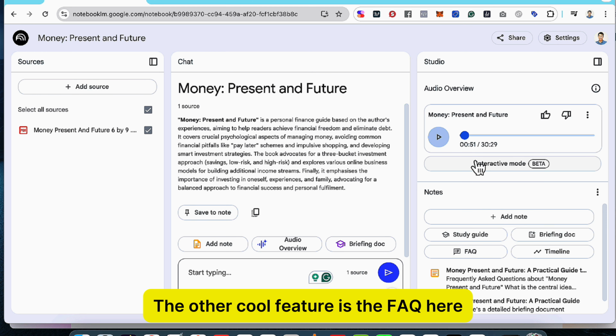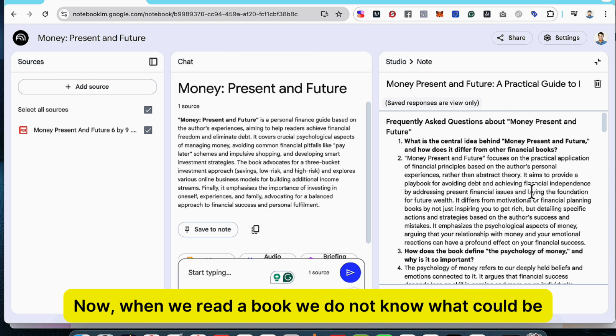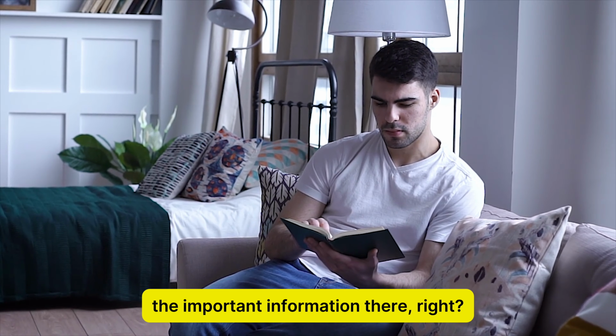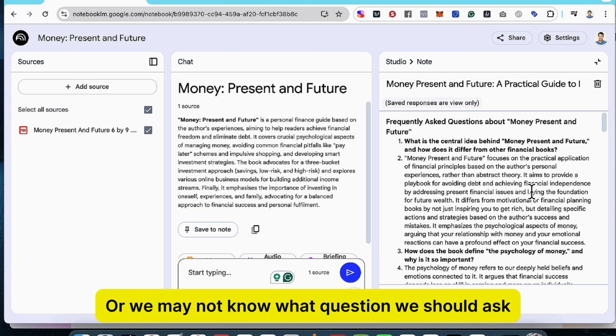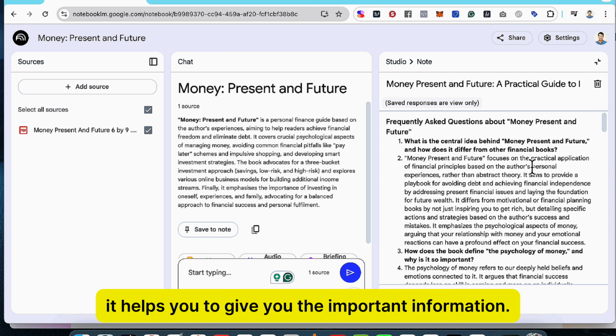Okay, the other cool feature is the FAQ here. I will go ahead and click here. Now, when we read a book, we do not know what could be the important information there, right? Or we may not know what question we should ask when we are reading the book. Guess what? With AI, it helps you to give you the important information.